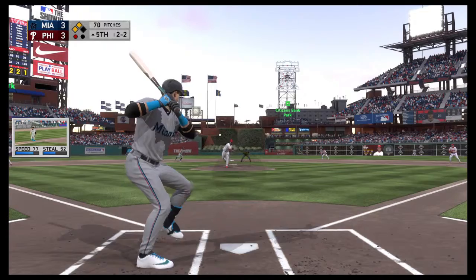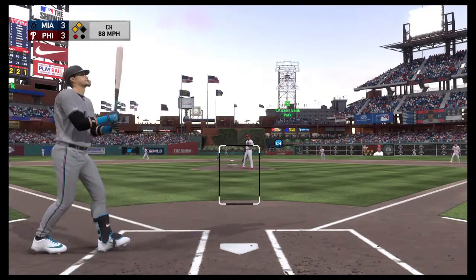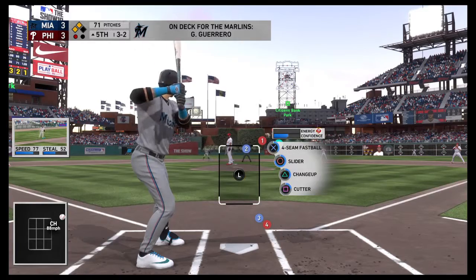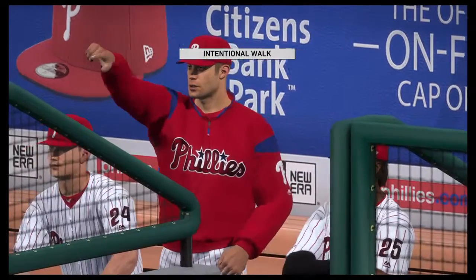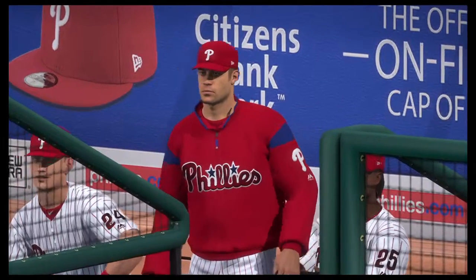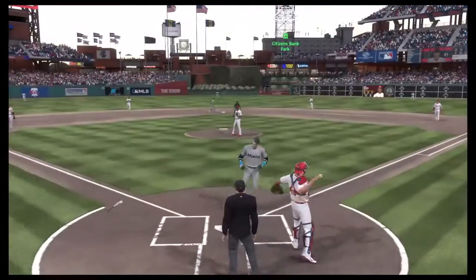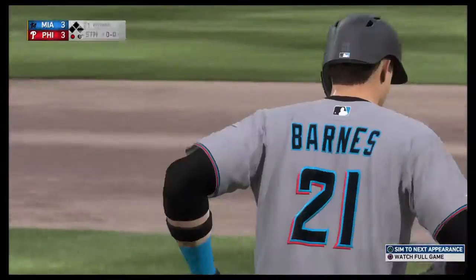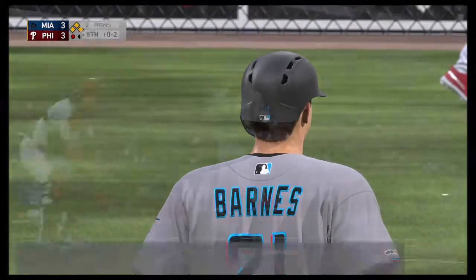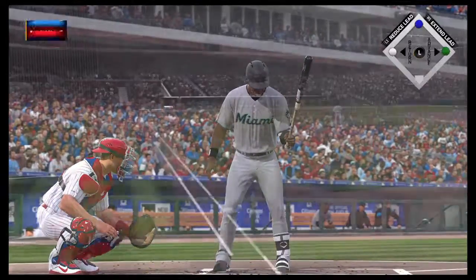Looking to send him packing again. And this pitch is taken high and away to fill the count. It's 3-2. Hey, let her fly, kid. Let her fly. And it looks as though the decision makers in the dugout will give him a free pass to first. So the bases are loaded here on the intentional walk, and the force play is now in order.